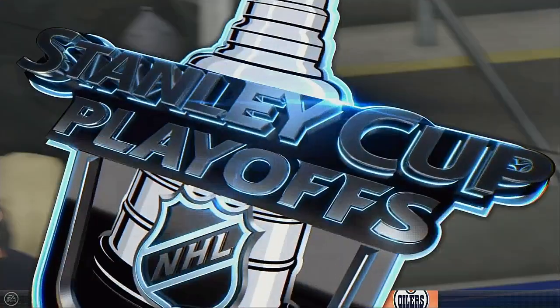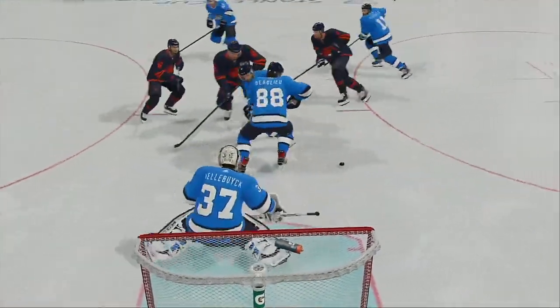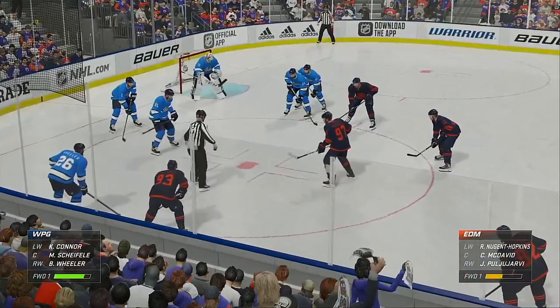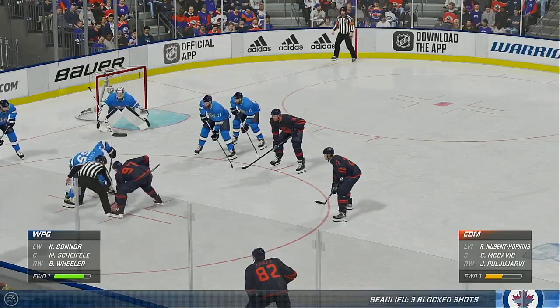Such hard work in the defensive zone when you're rolling around on a cycle trying to stop the other team. So this stoppage comes really at a nice time for them. They can get a breath here, get regrouped. In the final moments of this period, we've got ourselves a 4-2 hockey game.